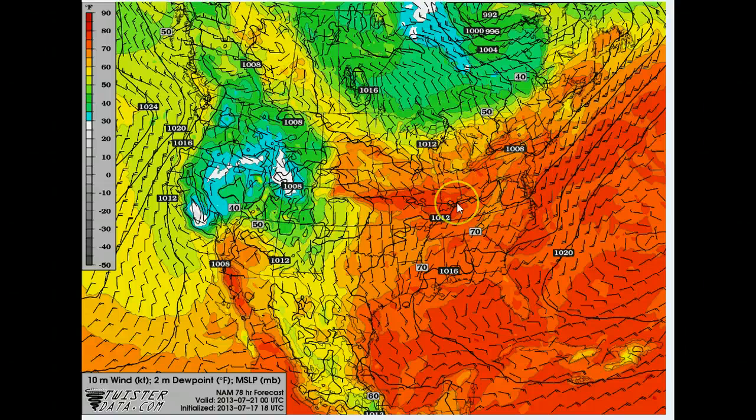Here's our dew point and surface pressures. Here's our 1,008 millibar line up in here. And again, the front is much less pronounced than it was the past couple of days in the models. It's kind of, sort of, maybe in there. It's not as well defined as it was yesterday, to be certain.